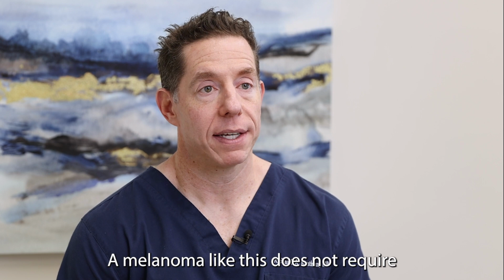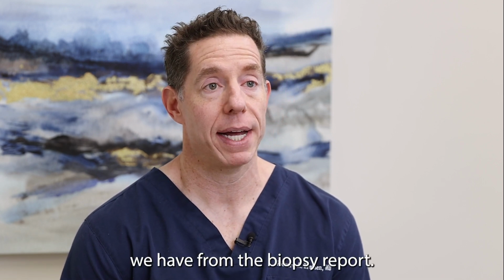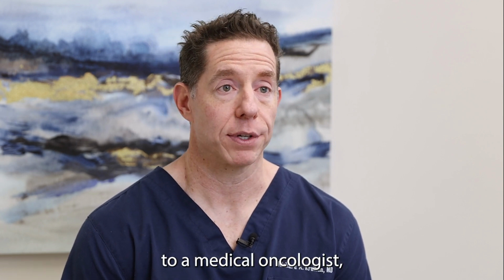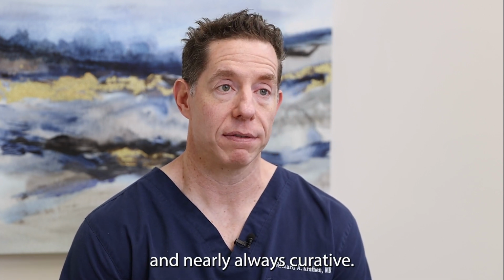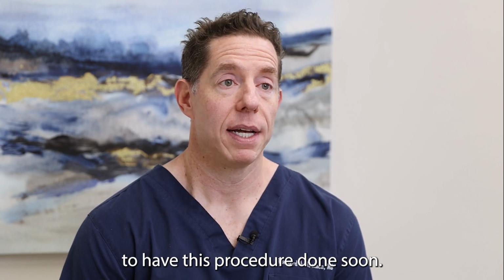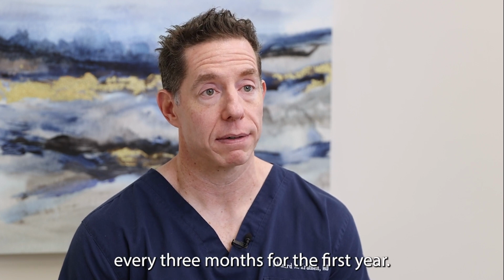A melanoma like this does not require any imaging or scans based on the information we have from the biopsy report. You also do not need a referral to a medical oncologist, but we would be happy to make one should you so desire. The surgery itself is therapeutic and nearly always curative. It's important to have this procedure done soon. In addition, you will need to come for an examination every 3 months for the first year.